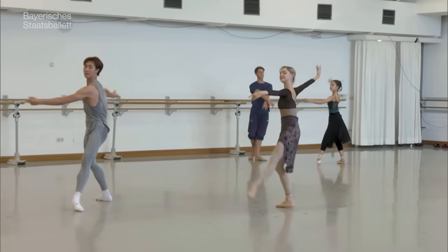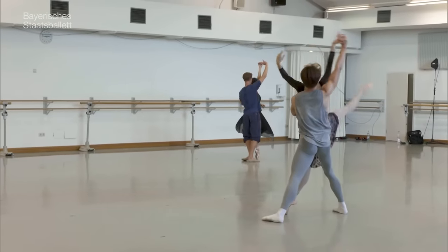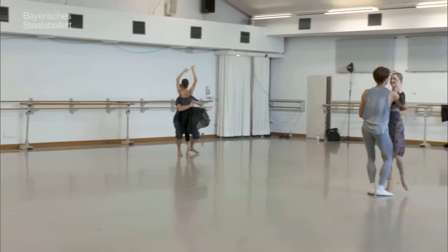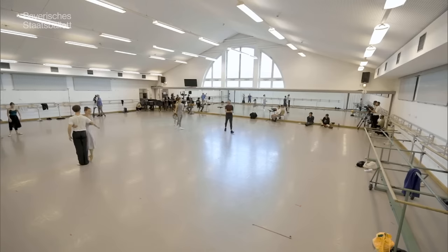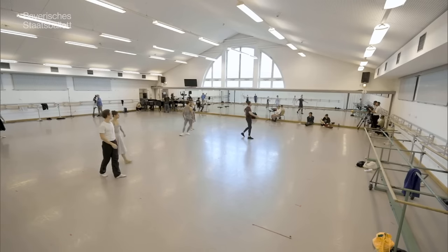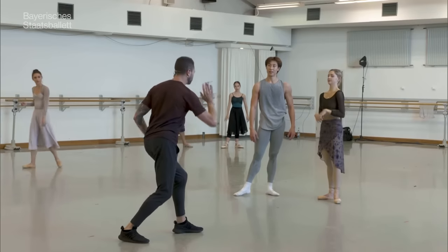And one, and two, and three, and four, five, six, whoops, eight, and, okay, good. We're carrying too much on that, yeah? She should be in place for this. Here, swing around, and this is easy, just from one side of you to the other. Yeah, so just stay in place, and then she can bore and go away.